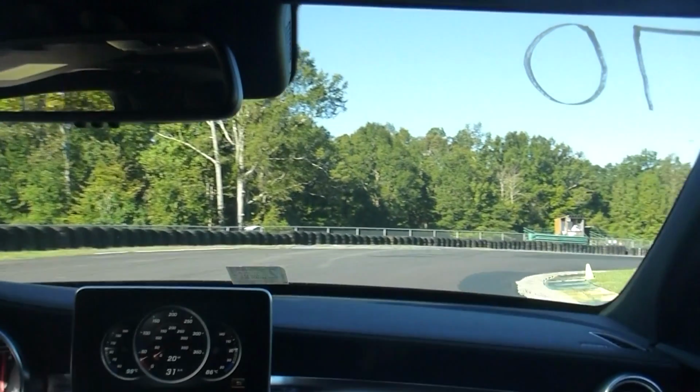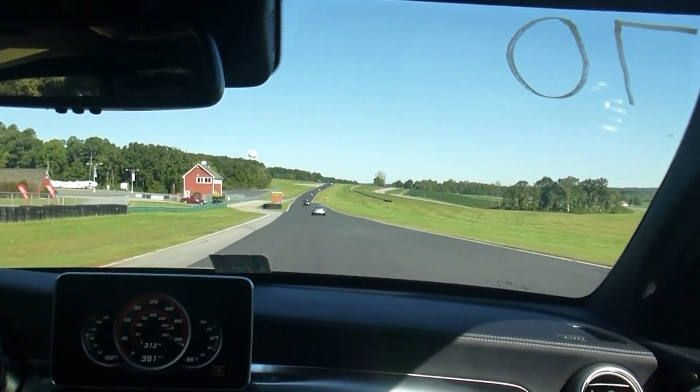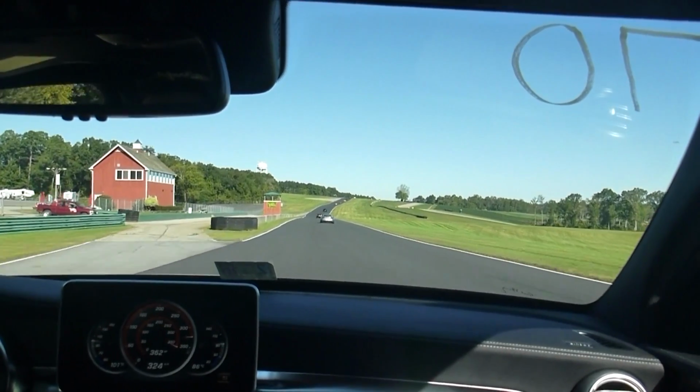Now watch as I come out of Oak Tree and accelerate like hell into the back straight. I keep the 911 in front of me in view. I want to be able to see him as I head over the crest of that straight.